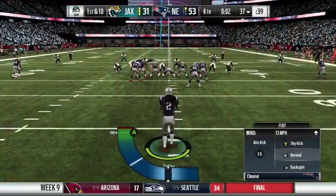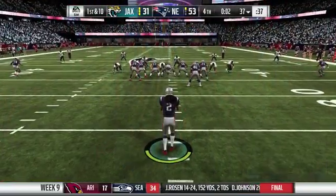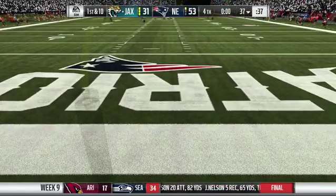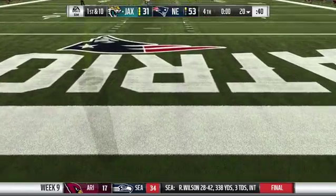And what is going on here? Are they serious? 1st down, and they're in punt formation. He steps into this one, and this is a rocket.